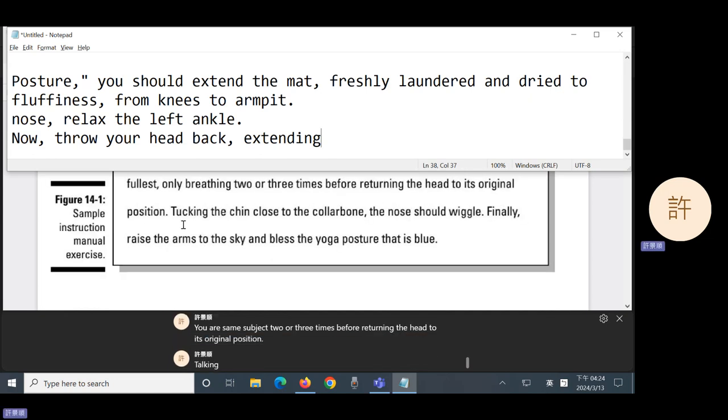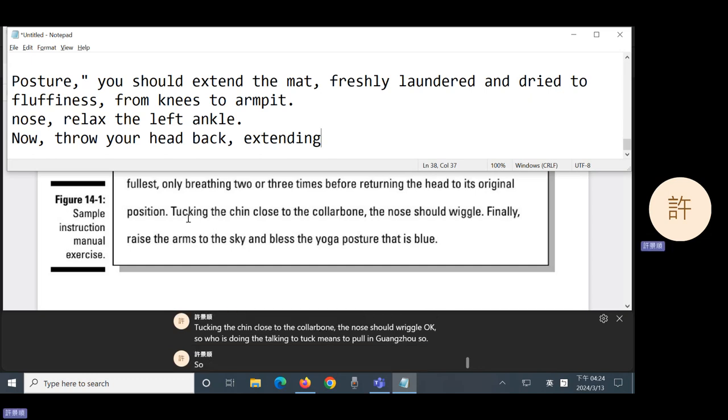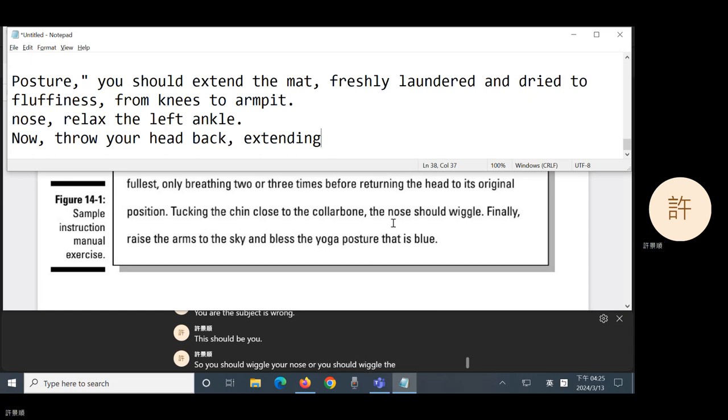"Tucking the chin close to the collarbone, the nose should wriggle." Okay, so who is doing the tucking? To tuck means to pull in, 往下收. So who is doing the tucking? You are. The subject is wrong. This should be you. So you should wiggle your nose. Or you should wiggle the nose.